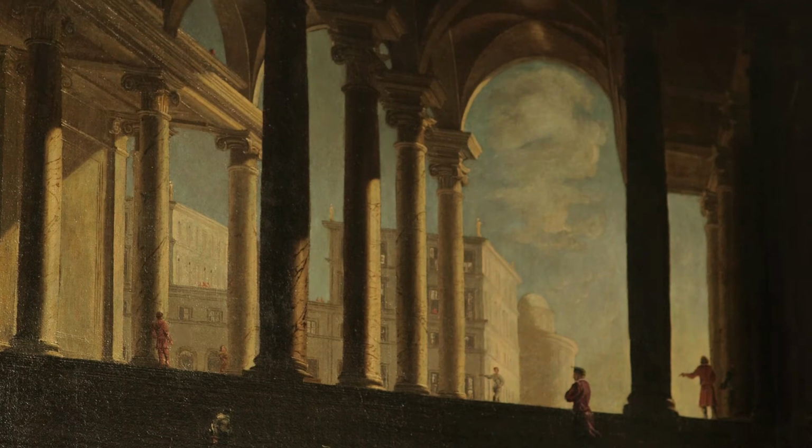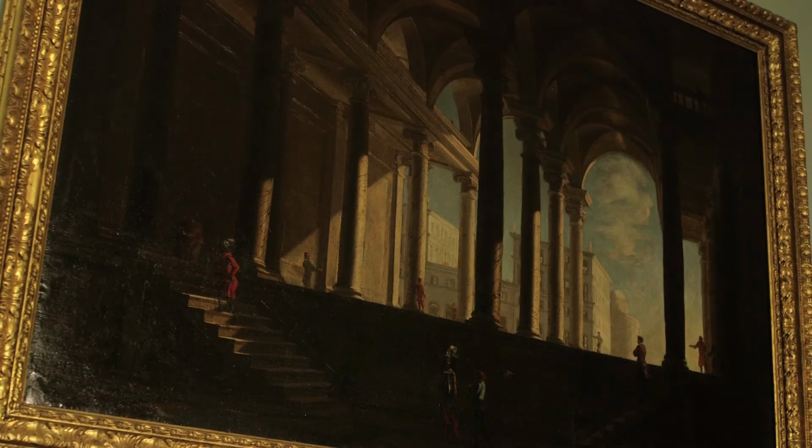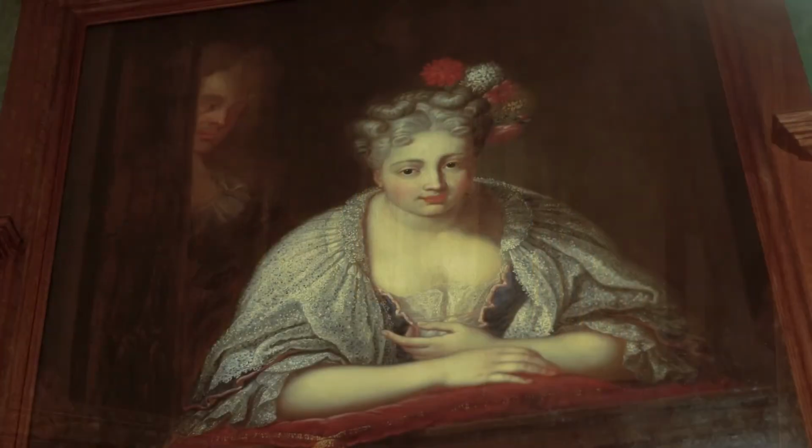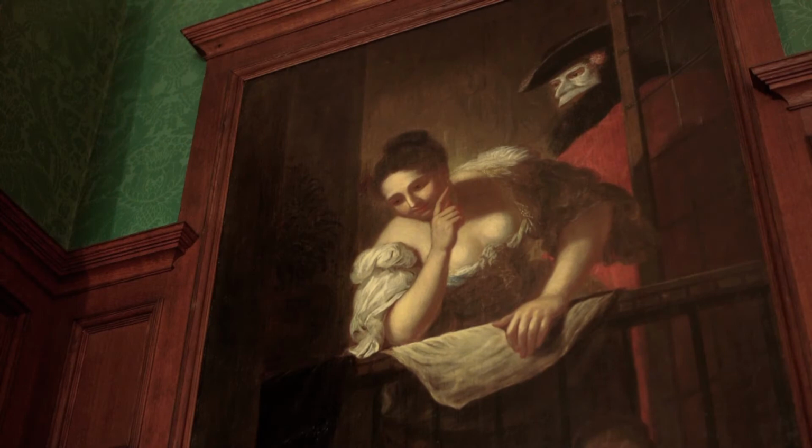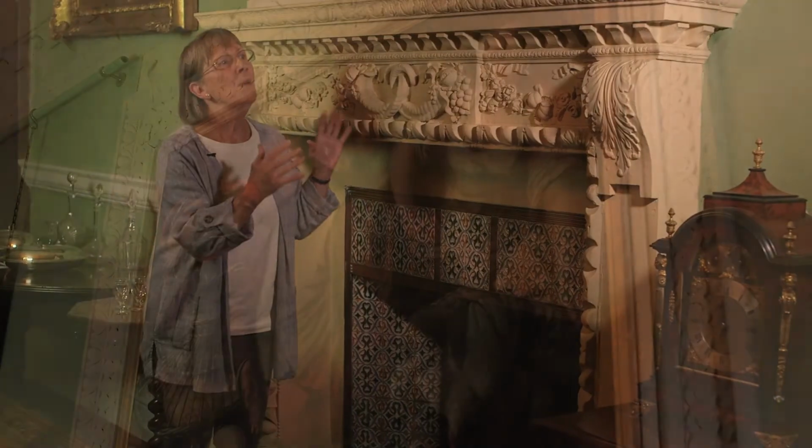Some of Christopher Crowe's collection items are in various rooms at Kiplin Hall. In the library, there are two paintings of Venetian courtesans by an Italian artist, Bartolomeo Nazare. But here in the dining room, he put in the fireplace and the painting above.